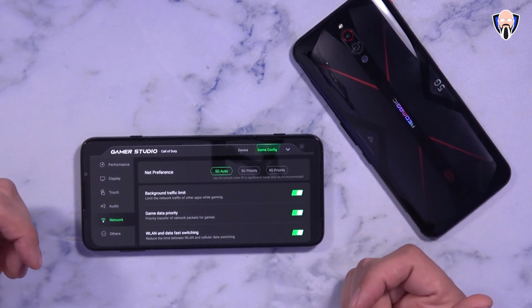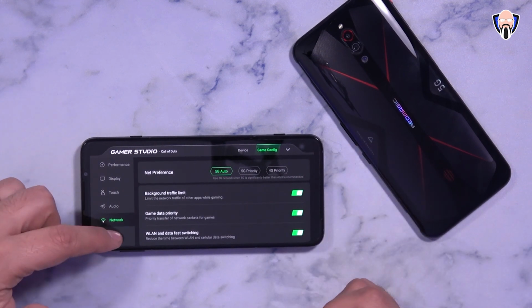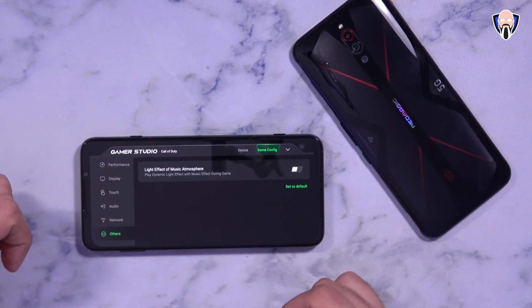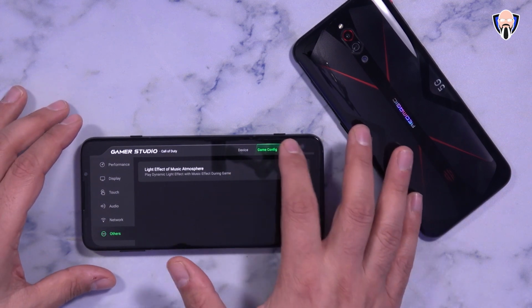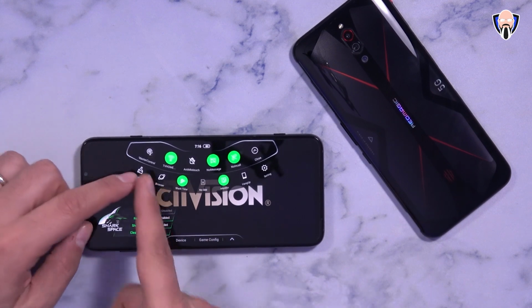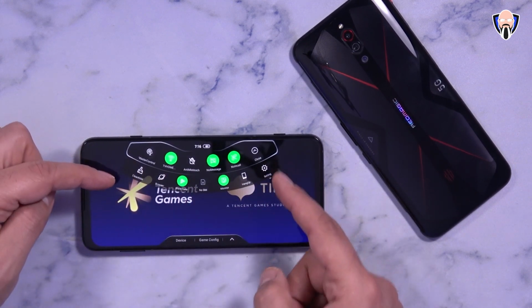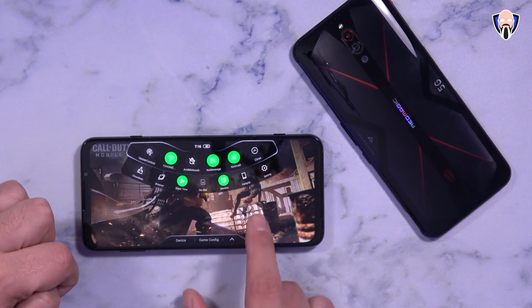In case you're in an area where 5G is not very strong, you can have it focused to run in 4G so that the experience is definitely much better. And of course, last but not least, light effect for music in an atmosphere, basically an atmospheric lighting effect for the back. You can swipe from the top and you have access to the gaming launch center, and that gives you access to a few shortcuts at the top, again the same thing with the gaming center here.